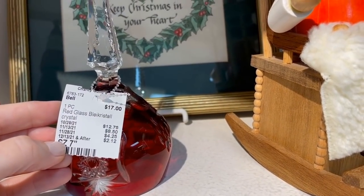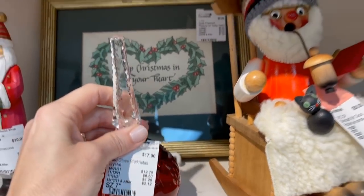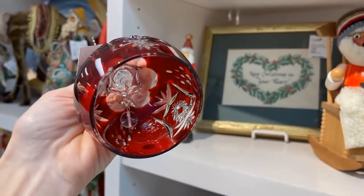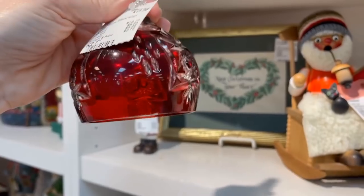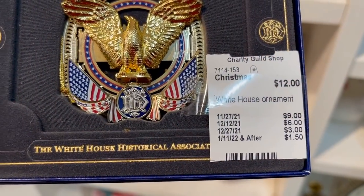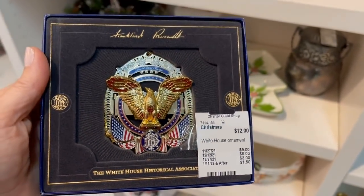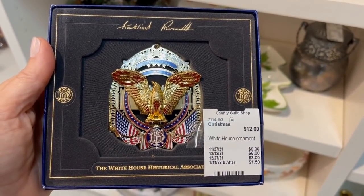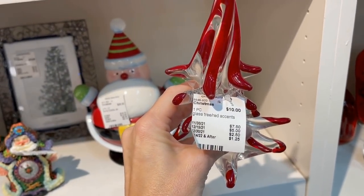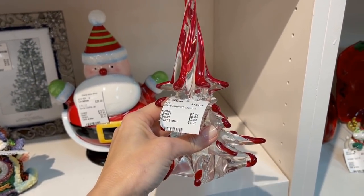Bleikristall is lead crystal. And that $17 bell is beautiful with the cased glass, cut to clear ruby. I think that might have been a hawk wine that they repurposed into a bell. And I'm always looking for patriotic pieces for my daughter's American Revolution group. This tree would be nice as a centerpiece for $10 with the red accents.